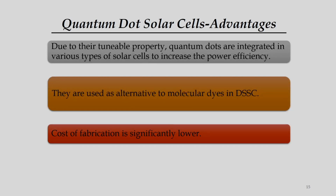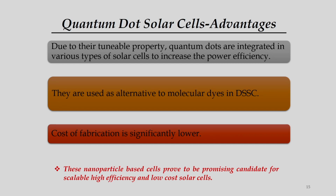Now, what are the advantages of these quantum dot solar cells? Due to their tunable property, quantum dots are integrated in various types of solar cells to increase the power efficiency. They are used as an alternative to molecular dyes in dye-sensitized solar cells, and the cost of fabrication is significantly lower in this case of solar cell. And these nanoparticles used in quantum dot solar cells prove to be promising candidates for scalable, high efficiency and low cost solar cells.